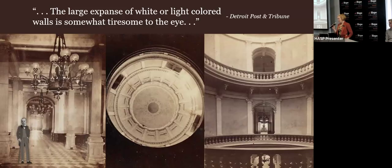What is remarkable about these photographs is how empty they look. And this is not just because they're black and white. It is because we are looking at a building that is finished in the structural sense, but is not finished in the artistic sense. And this is something that was commented on from the dedication day forward. Many people commented on the fact that all of the walls were white. Or here, as you can see, one quote, "The large expanse of white or light-colored walls is somewhat tiresome to the eyes." Because, of course, the Victorians didn't do white.